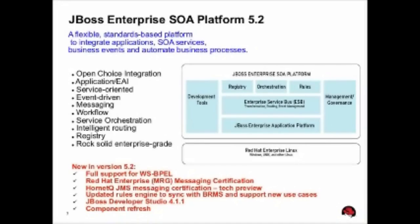In addition to service integration, we support enterprise application integration, or EAI, with adapter-based integration. We set the foundation for an event-driven architecture, which I'll go through in the next slides. I'm not going to go through everything on the slide, but this basically is our SOA platform, which is our ESB.